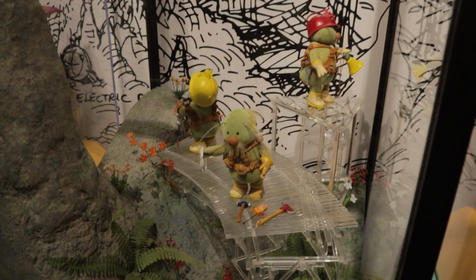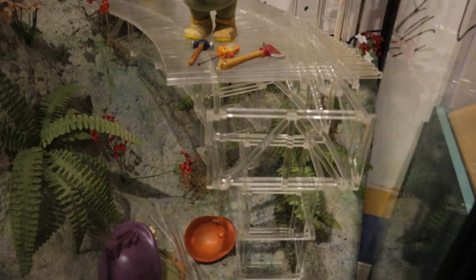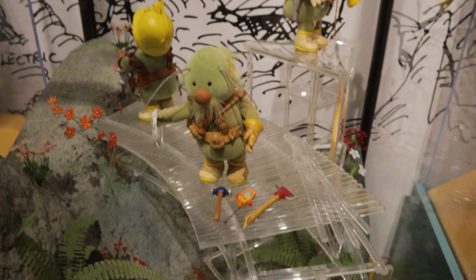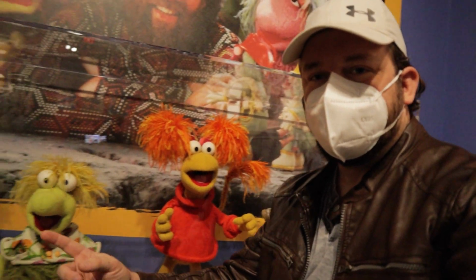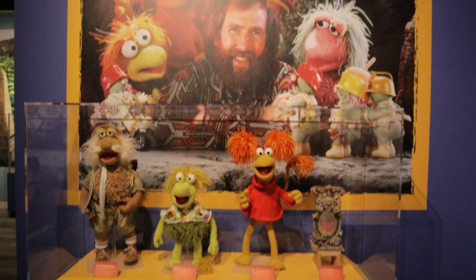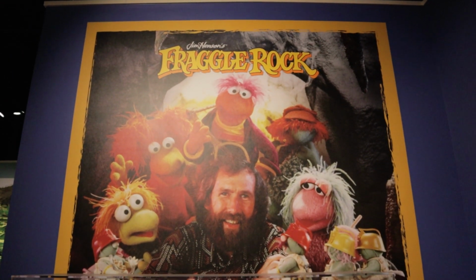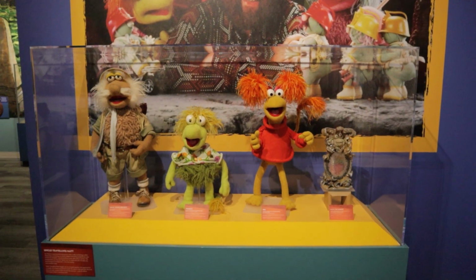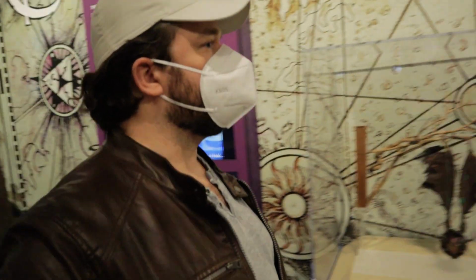And here they are, the Doozers. Working their day away. Just so the Fraggles can have something to eat. And here we have Red, Wembley, and Uncle Traveling Matt. And this is the Fraggle crew, minus a few notable exceptions. And by the way, there's a reboot of Fraggle Rock on Netflix now. Oh my god. I have no words.